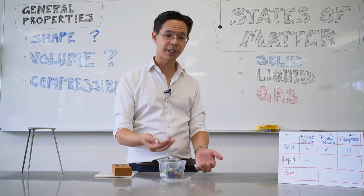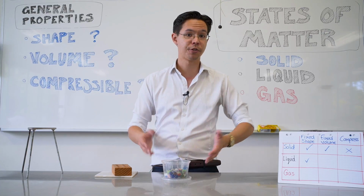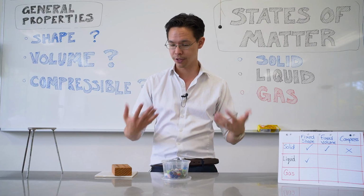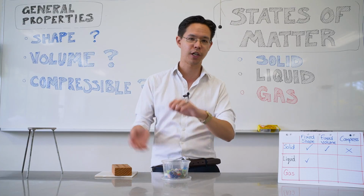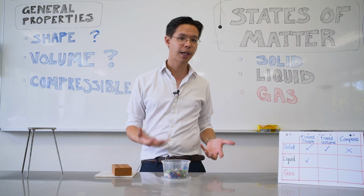So just like I have this collection of marbles in front of me, you could have a jar full of salt, which is solids. You could have a jar of sugar, you could have a jar of sand, and those are easily poured, but only because they've been broken down to very tiny particles which can then flow over each other. But in general, solids cannot be poured.